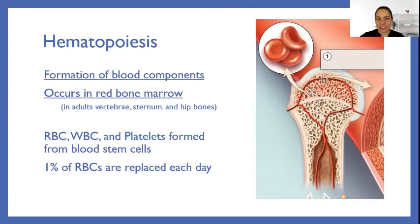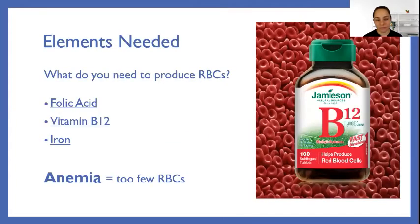The formation of blood components is known as hematopoiesis. It occurs in your red bone marrow, where red blood cells, white blood cells, and platelets are all being formed. Every day, you're going to replace around 1% of your red blood cells. To produce red blood cells, our body needs a good supply of folic acid, vitamin B12, and iron. When there is a lack of one of these components, the overall production of red blood cells begins to fall, and we're not able to replace them like we need to. This can cause anemia, where we have too few of our red blood cells.